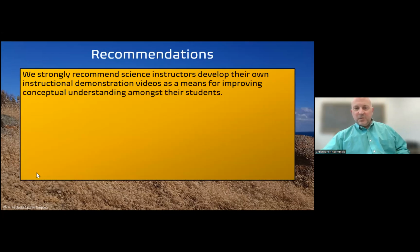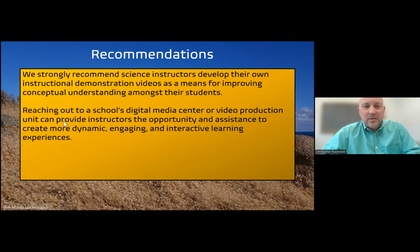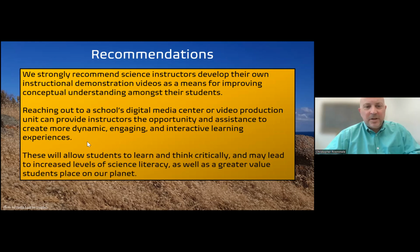And then our recommendations: we would strongly recommend that science instructors at all levels, especially at the post-secondary level, develop their own instructional videos as a means of improving conceptual understanding among students. This can be done by reaching out to a digital media center or video production unit, perhaps the public relations unit at a university, to provide interns or staff who could help create those videos to make a more interactive and dynamic learning experience.